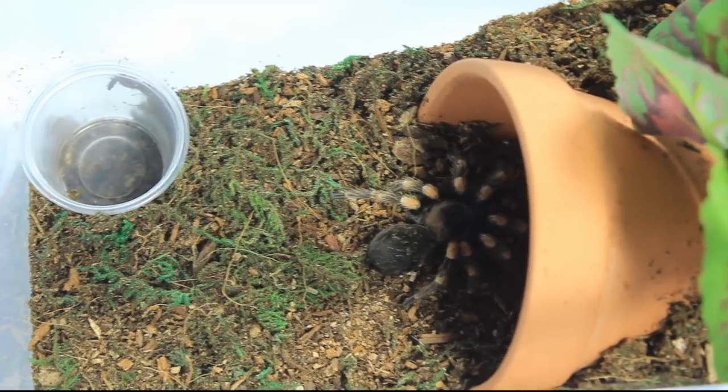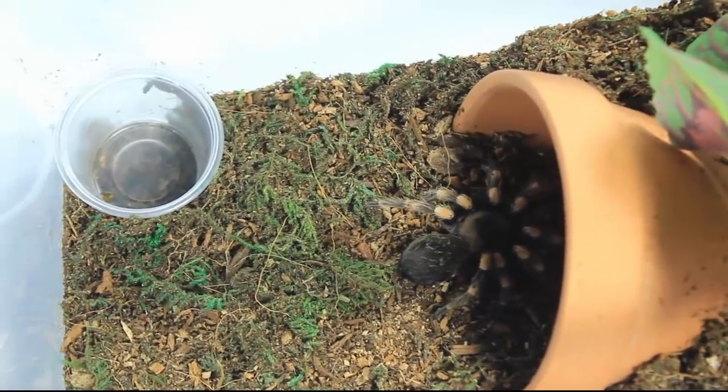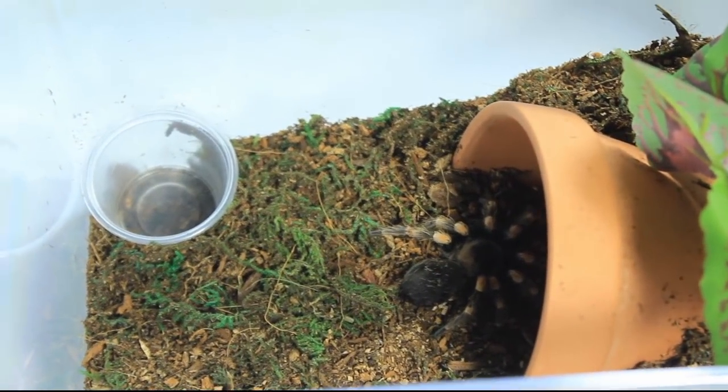But I'm going to warm her up. The container she was in was really cold, so I feel like she is pretty cold. And hopefully she will perk up a little bit here, but I will keep you updated on her. So let's move her out of the way and get this other one out of the container.